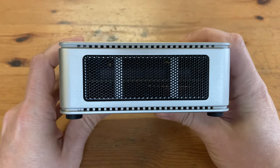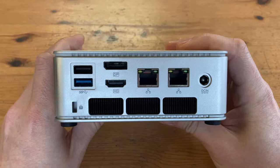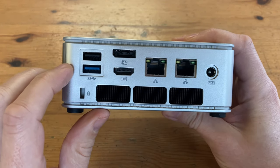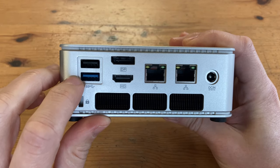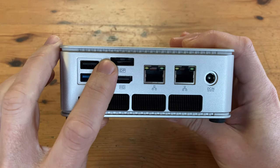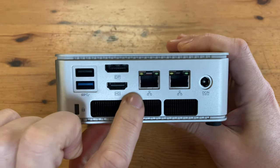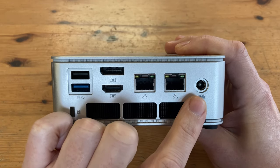On this side we have air intake, and here's the back. On its rear we have the Kensington lock, air exhaust along the bottom, a USB 2 port, and another USB 3.2. On the top we have DisplayPort 1.4, and according to the website this allows 4K up to 144Hz, but we can only test 1440p ultra-wide. We have HDMI 2.0, two ports for 2.5GB Ethernet LAN, and DC in for power.